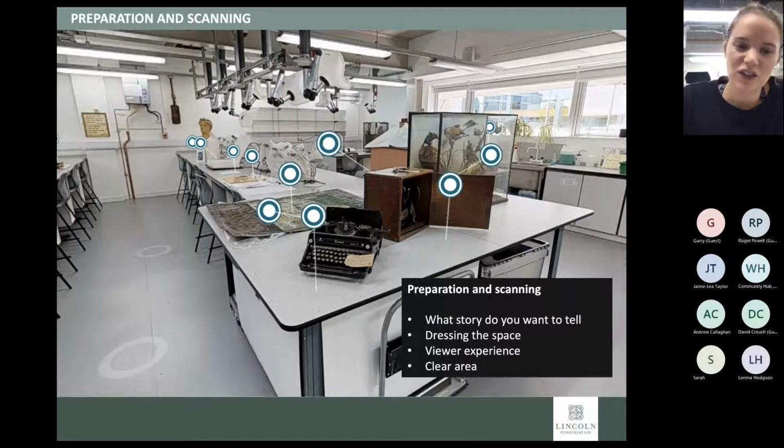And the first question you should ask yourself when you want to scan something is why? Why do you want to do this? Is it because you want to show other people the space? Is it because you have something of interest there? Is it that you want to share the space with people who can't physically access it?